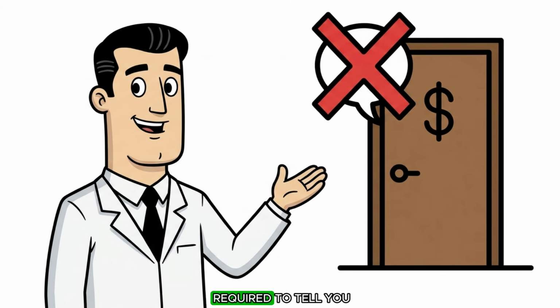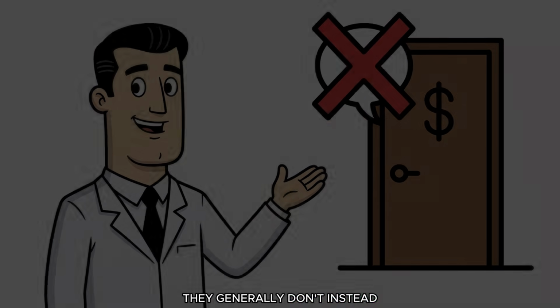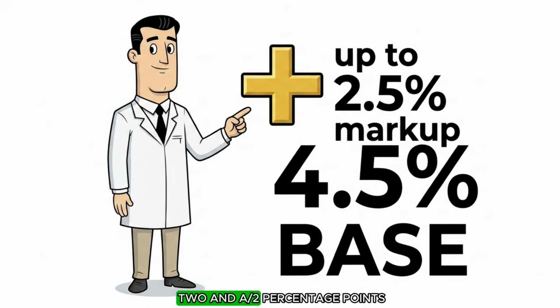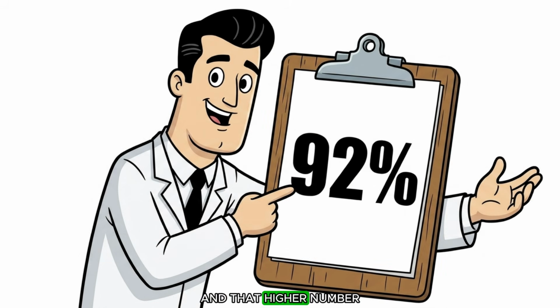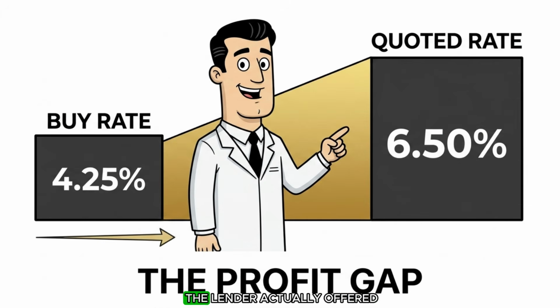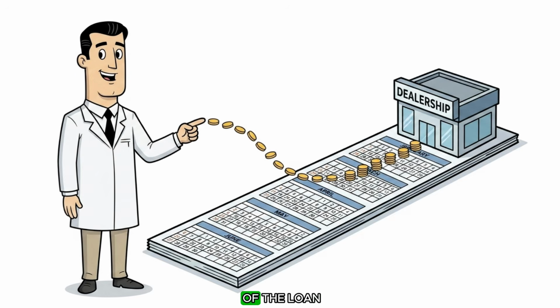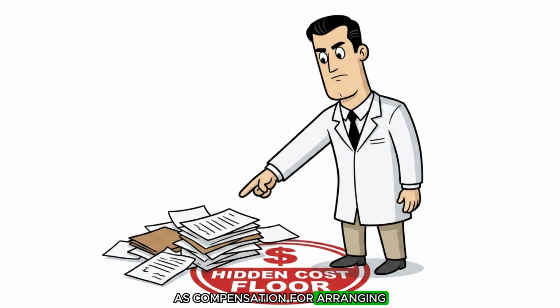The dealership is not required to tell you that number, and in the finance office, they generally don't. Instead, they add a markup on top of it, typically somewhere between 1 and 2.5 percentage points, and that higher number is what gets presented to you as your rate. The difference between what the lender actually offered and what you're quoted is called dealer reserve, and the dealership keeps it for the life of the loan as compensation for arranging the financing you didn't know had a hidden floor underneath it.